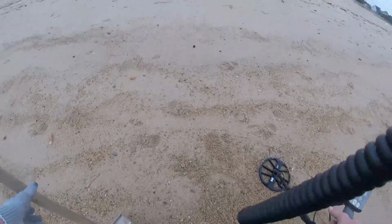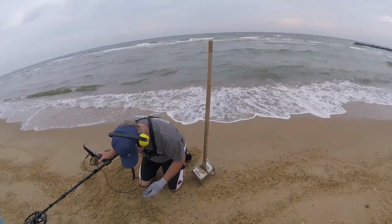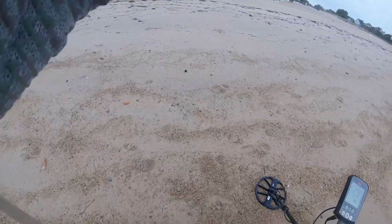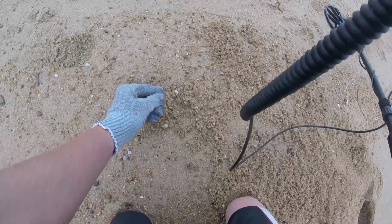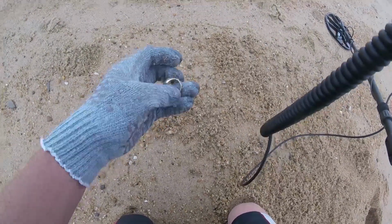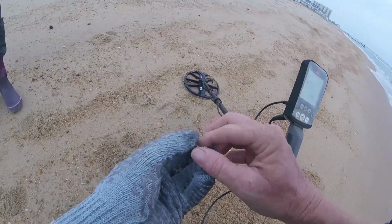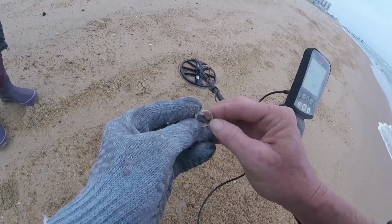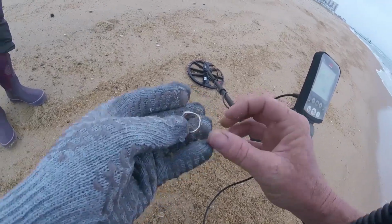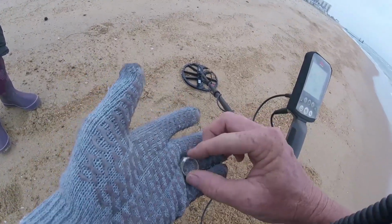Ring! What's he up to? He just yelled. That was great. Ooh, look at that. Guys, look at that. That's cool. I don't know if you can see it, but yeah. Oh, it's heavy too. Look at that. This came in at 29.30, which means it's marked. It's heavy. I don't know. But it's got some initial CTR. It's a heavy ring too.